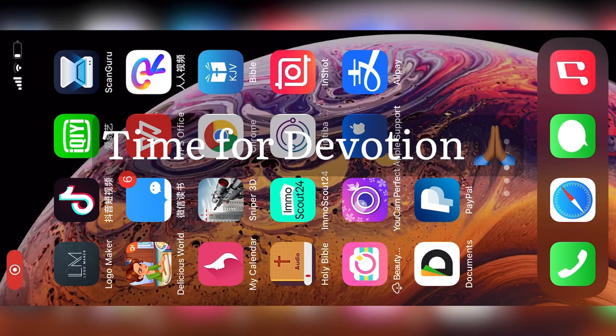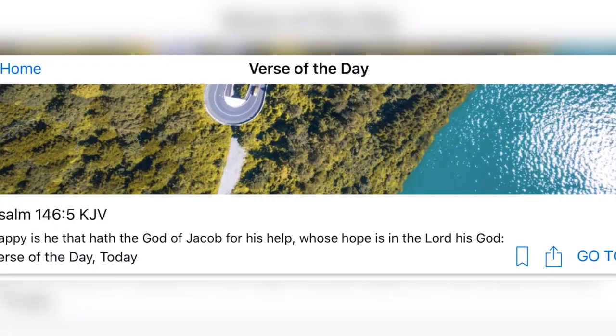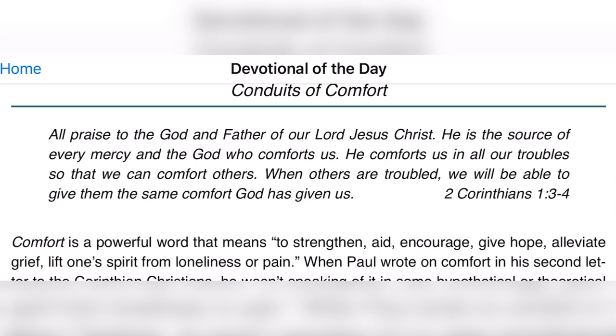Now it's time for my devotion. I read my Bible directly from my phone. I have this Bible app that I go to every morning.